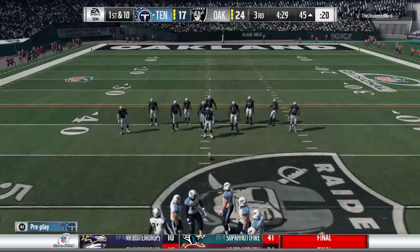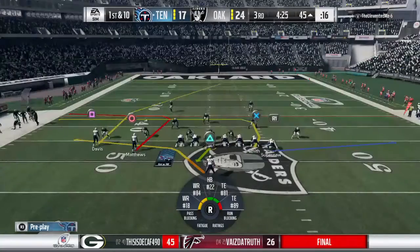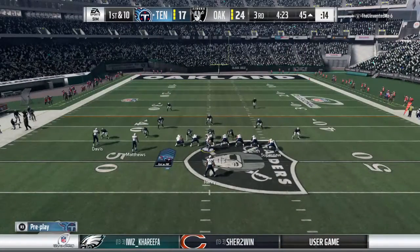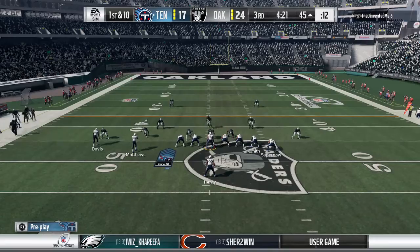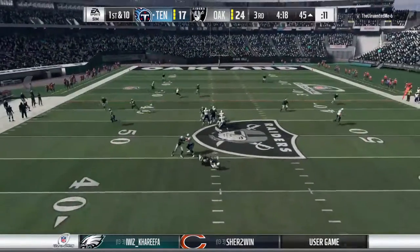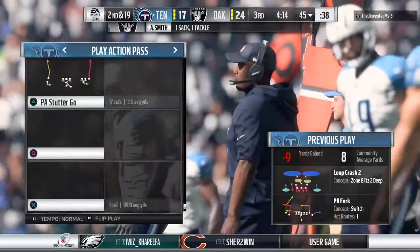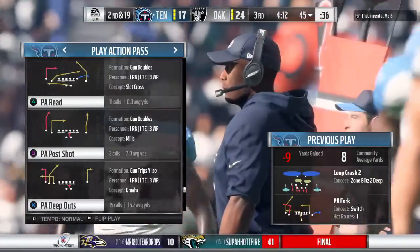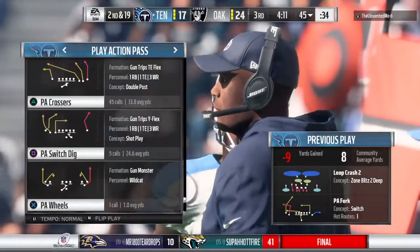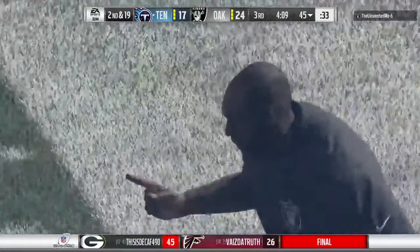So after that big play, let's see if they can catch their defense maybe on their heels. Off the play fake, Mariota. And no escaping this time as he'll go down. They got him for a sack. Aldon Smith not dropping into coverage. He comes on the blitz and takes him down for a loss of 9.